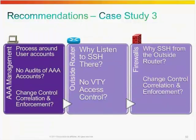Finally, for the third security incident, the enterprise lacked processes around network and security operations. They didn't have a good process around deleting accounts for departing employees. They didn't have an audit process for their AAA servers. They didn't have a process and procedures around device configuration management. In this case, they should have considered developing processes so that device configurations were only changed during maintenance windows.